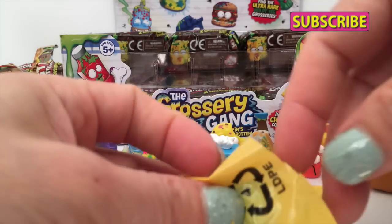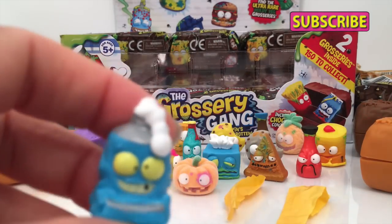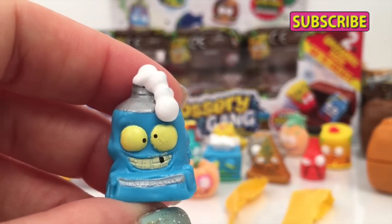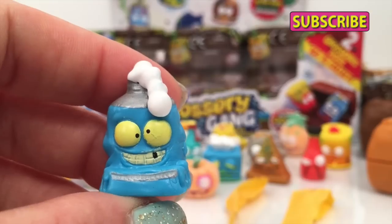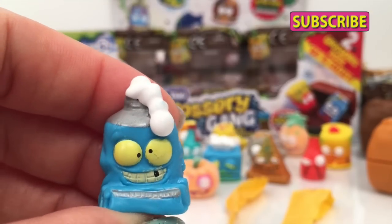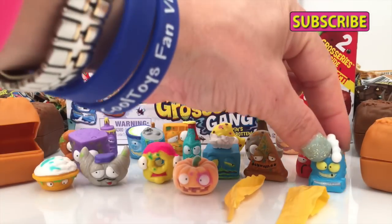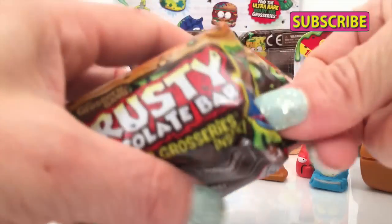And the other blind bag has a toothpaste. Look at that guy with the black tooth. Its name is Rotting Toothpaste, and it belongs to the Barf Room Supplies team. Yay! Go for the next one.